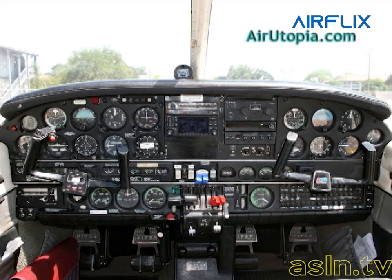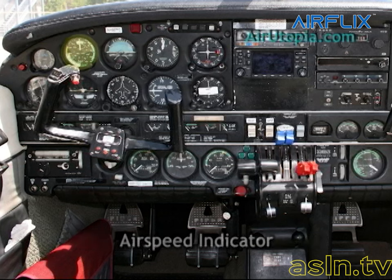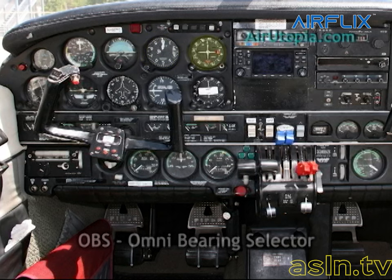You see in front of you the panel layout of the Seneca PA-34-200T. If you look to the extreme left of the main panel, you have the EGT, or the exhaust gas temperatures, used for setting the mixture when you're above 3,000 feet cruise altitude. We then have the airspeed indicator. Next to it we have the attitude indicator, the altimeter, and the OBS, or the omni bearing selector, that's used for navigation.